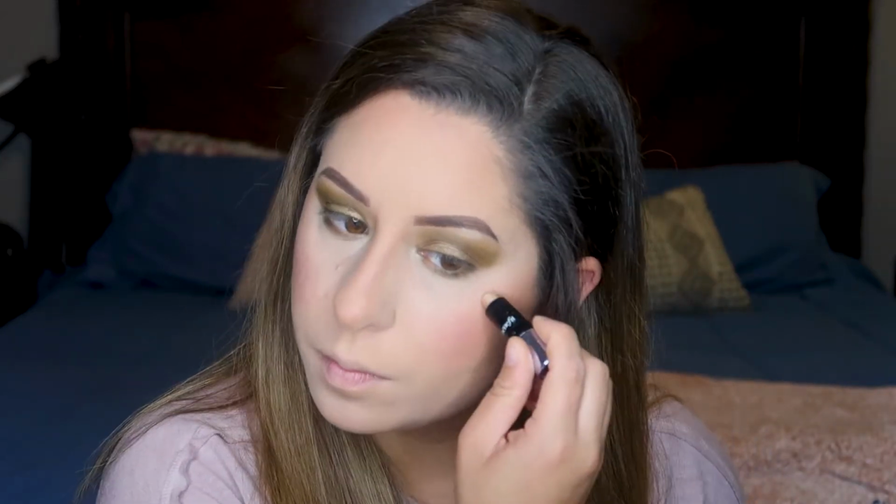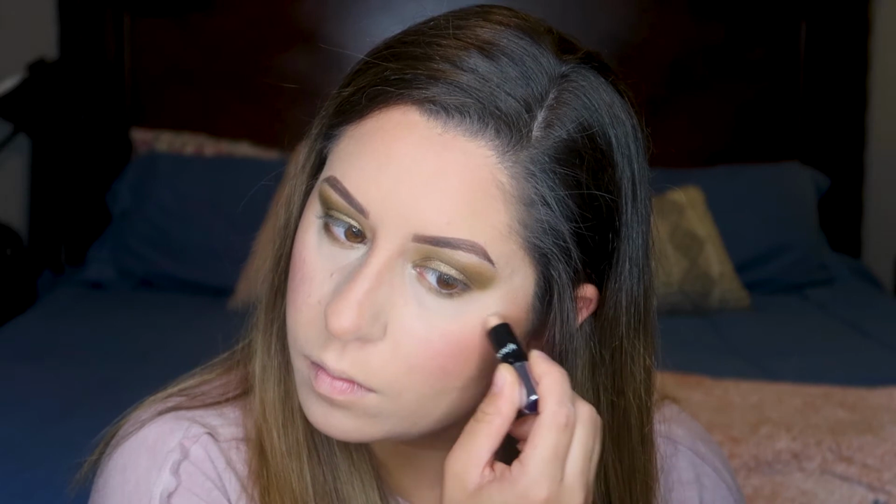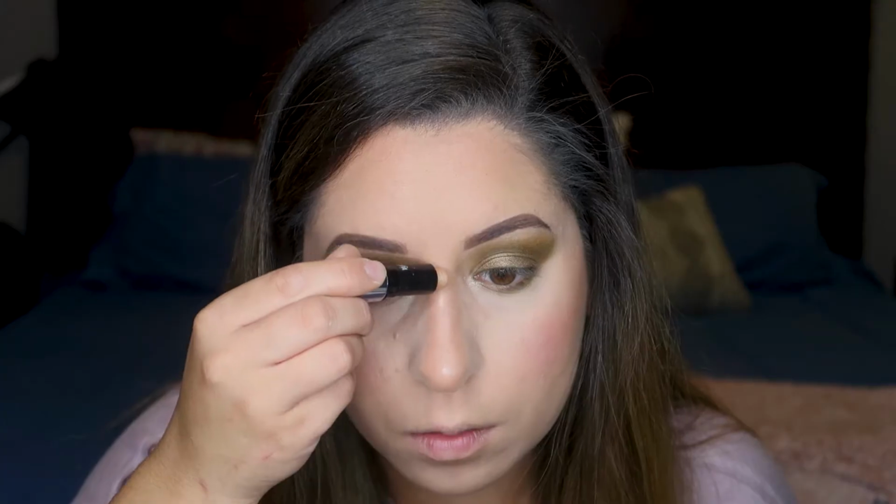While we are waiting for that to dry, it says that I went in for highlighter. I used the Benefit What's Up highlighter, and this is expired. I already know, but we'll just take some and throw it on. Something a little subtle, because in that look it looks like I don't have what I usually go for. So some on the tip of my nose, on the bridge.